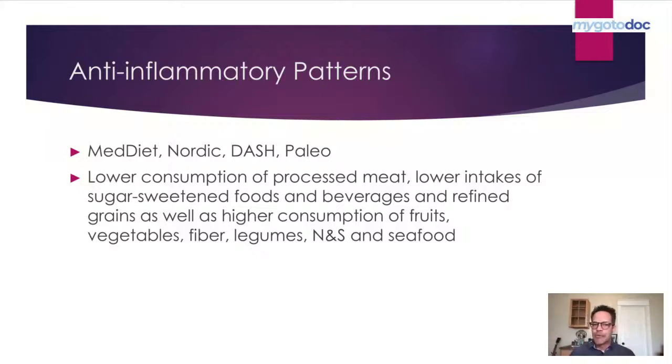And what are examples of anti-inflammatory diets? So the Mediterranean diet, the Nordic diet, the DASH diet, the paleo diet. These are whole food, nutrient dense diets associated with a lower consumption of processed meat, lower intake of sugar and sweetened foods and beverages and refined grains, and higher consumption of fruits, veggies, fiber, legumes, nuts and seeds, and seafood.